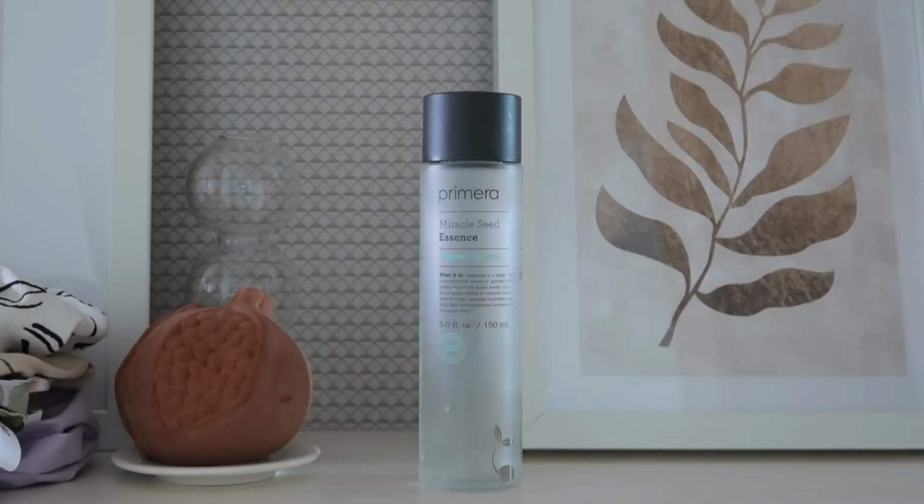A lot of people describe this as magic in a bottle, and it really helps with elasticity and clarity. And once I started incorporating this into my skincare routine, I noticed that my skin just looks really healthy, it provides a really nice glow, and it was great for sensitive skin. So I really love this product, and I always have a bottle in my bathroom. An essence that is great for brightening and hydrating, we have Primera's Miracle Seed Essence.